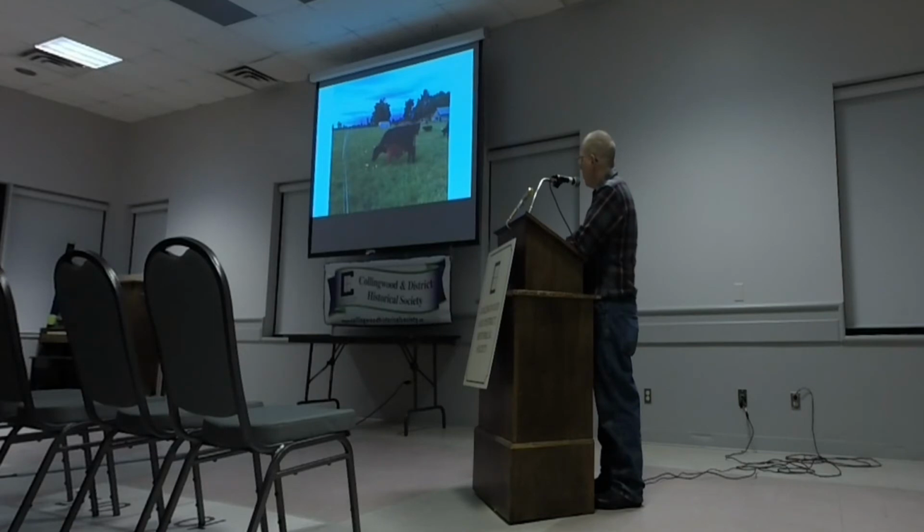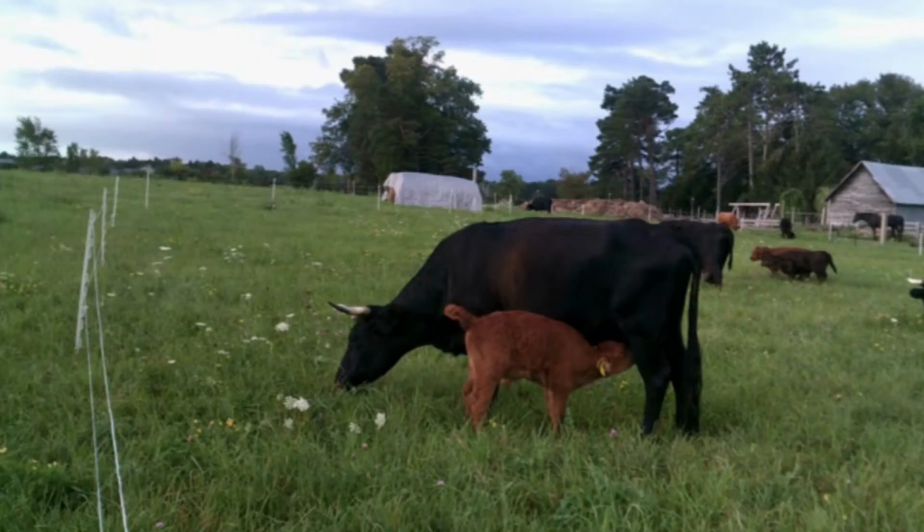Talking more about how we raise our animals naturally. This is another one of our cows, Petra, and her calf, Cinnamon. They're grazing out on grass. This is late summer grass. This is actually 6 weeks after the grass has been mowed for hay.